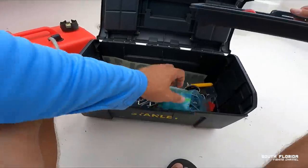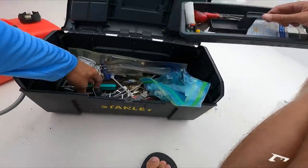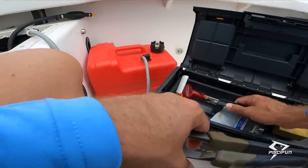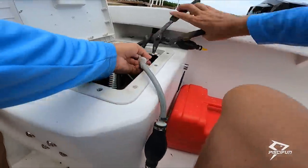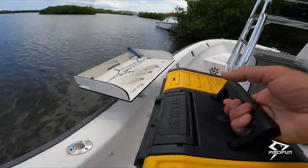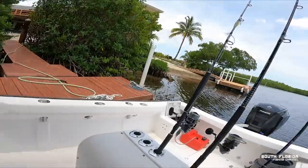All right, that is why I always bring my trusty toolbox. See, I can repair most problems offshore. In fact, I don't think I've ever run into an issue where I haven't been able to get back home somehow on my own, even if that meant I was limping. I feel like Bob the Builder right now. Can he build it? Yes, he can. Why do I feel like I've said that before on an older video?